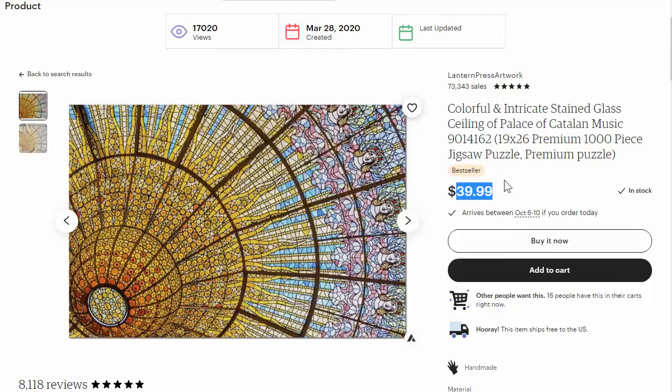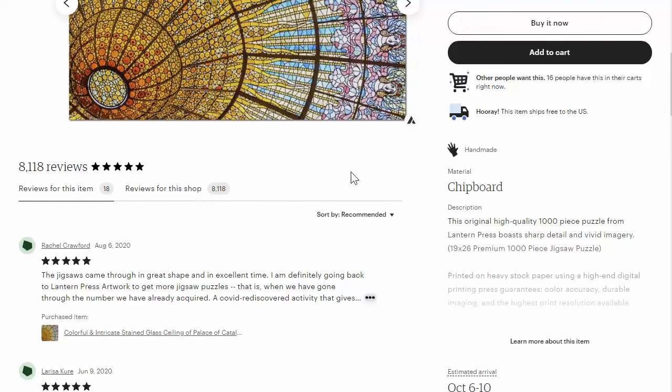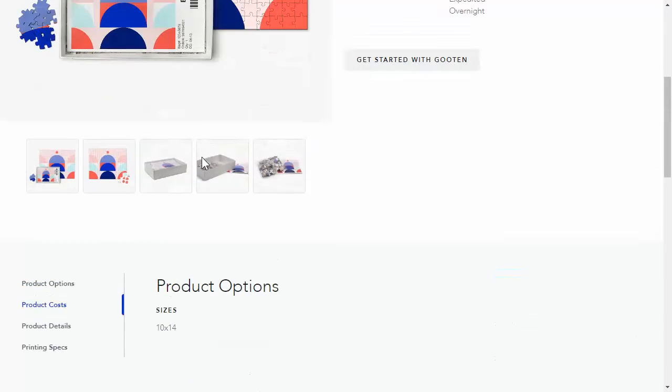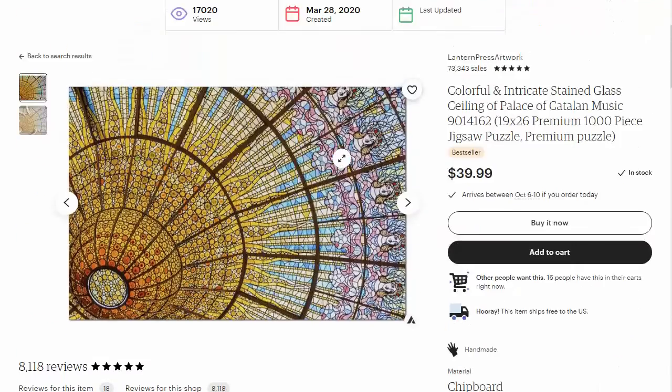I'm guessing it doesn't say free shipping on here, so I'm guessing they charge for shipping, which is probably going to be similar to what this is. I'm guessing it's around $6 to $8 to ship it. And let's check out, so this is 19 by 26, 1,000 pieces. So let me go and see. Okay, so Gooten only has a 10 by 14. Let's go to product options. So size is only 10 by 14. Obviously, you're going to have to find a provider that has larger puzzles, and I'm sure a lot of other providers do. But let's go and see how many sales it has.